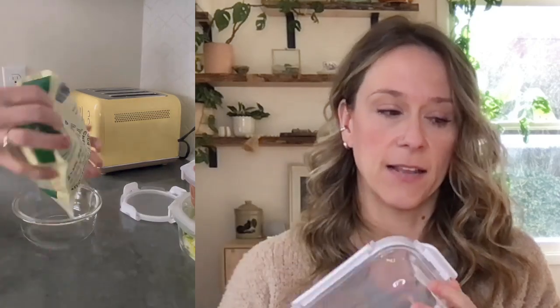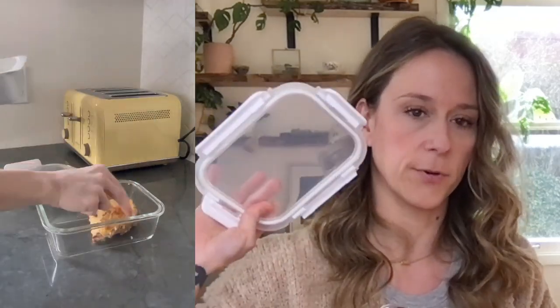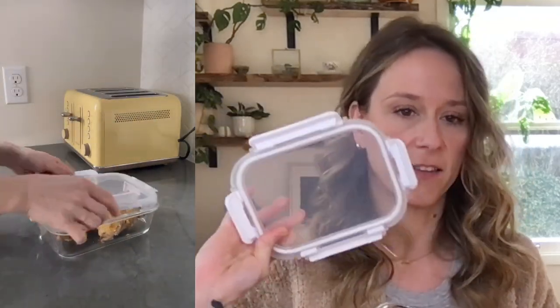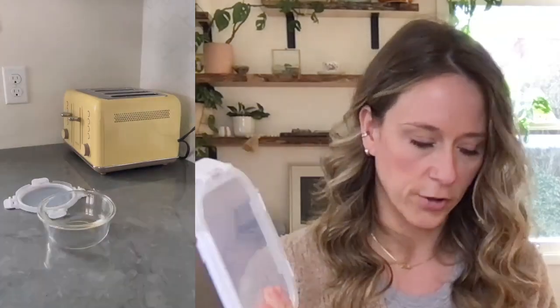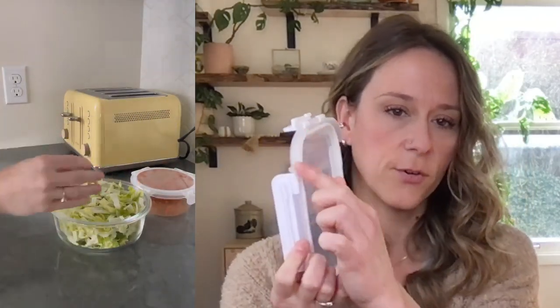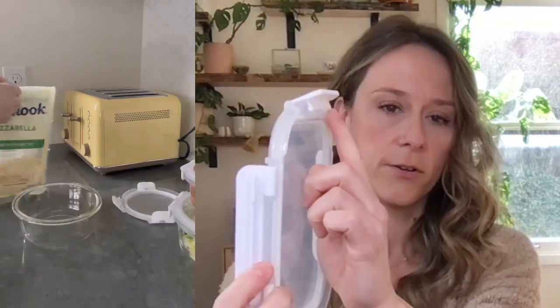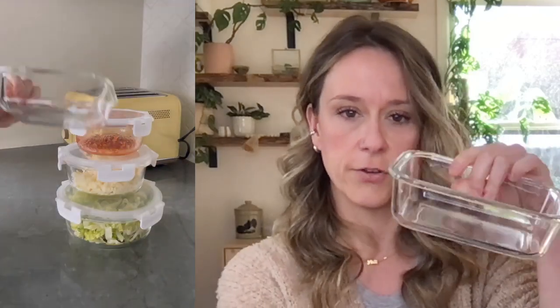And these, of course, have an airtight, leak-proof seal on each lid. These lids are plastic, so if you're going to put them into the oven, you'll want to take the lid off. But these are dishwasher safe, so you can toss them in the dishwasher. They have a silicone seal that goes all the way around, and these little toggles press in and wrap around to secure to the edge of your containers.